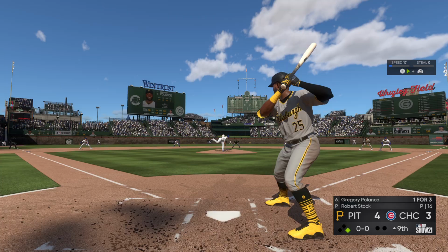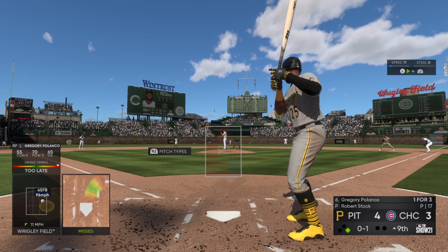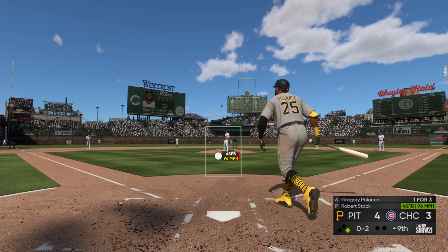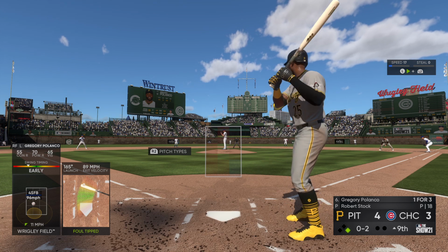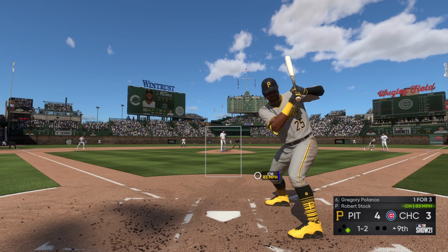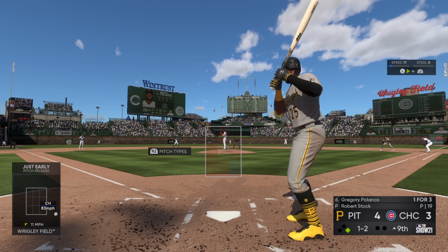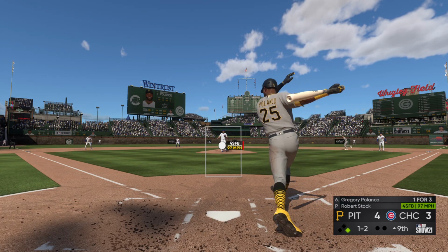In now, Gregory Polanco. And he's a bit tardy there on the first pitch fastball. It's 0-1. He's working on a 1 for 3 thus far. Fouled away. Now the 0-2 pitch. No, that's inside. As a hitter, you got to be staunch in your game plan. You know he has a nasty changeup, and you got to fight to make sure it's in the zone. That's a great take right there. Fouled off.